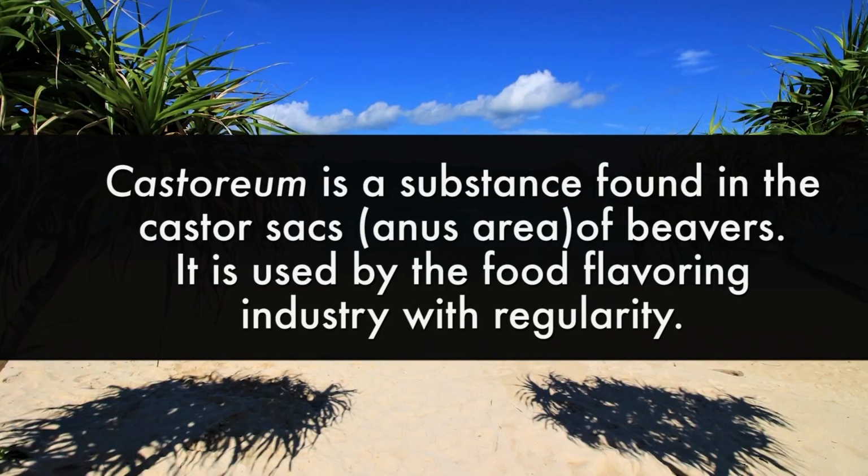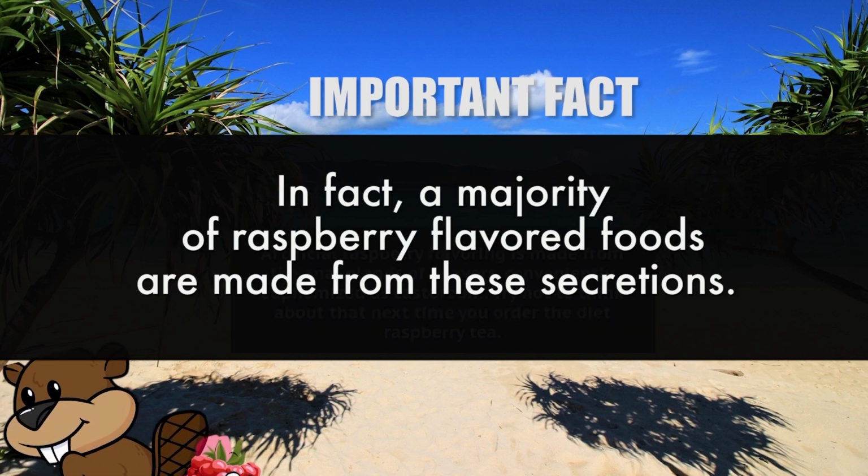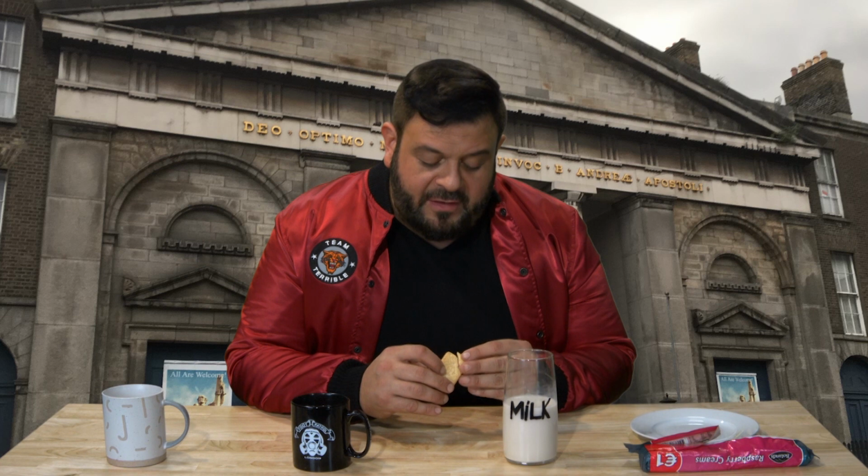I will say this, the raspberry smell alone is extremely potent. So obviously it is going to be a big factor in the ultimate score that this cookie receives today. So without further ado, let's see how the cookie crumbles.